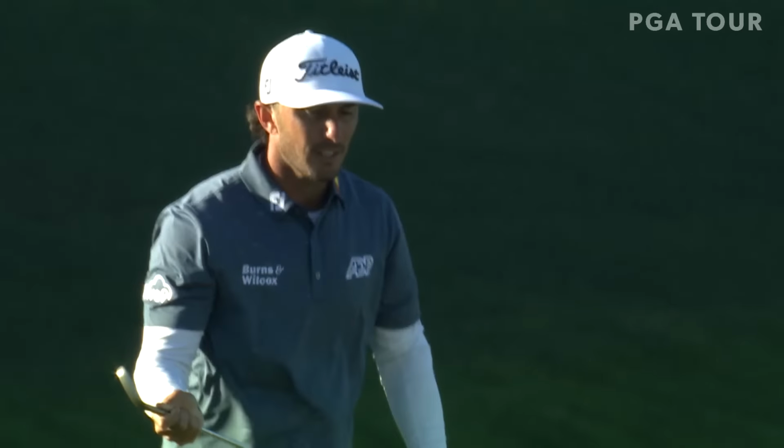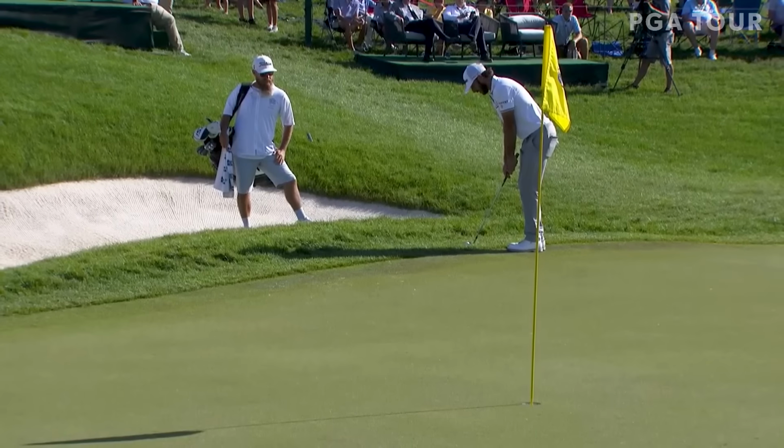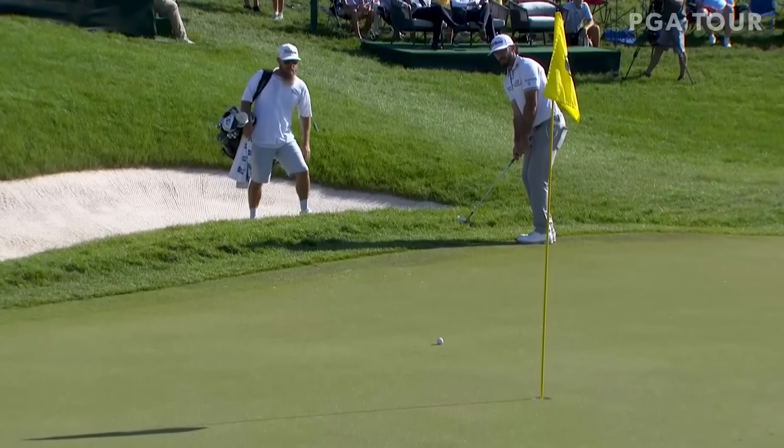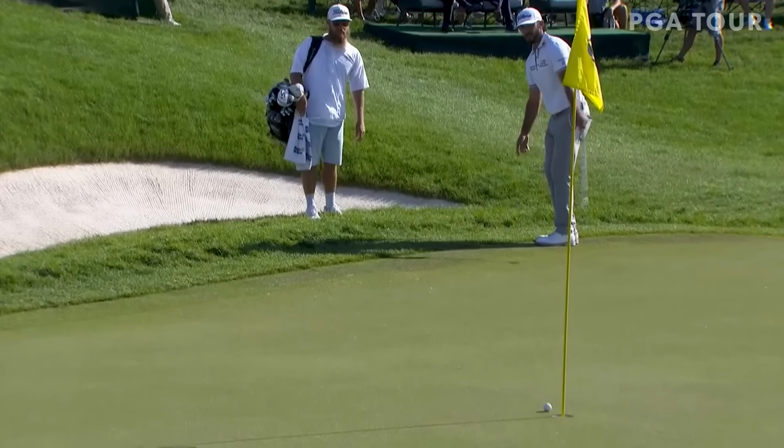Oh, and a good shot there. No, Max Homa would like to finish off this rough stretch after that hole out on 13 from off the green. Just things have not gone his way. You've done it.